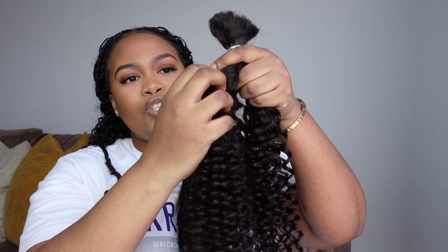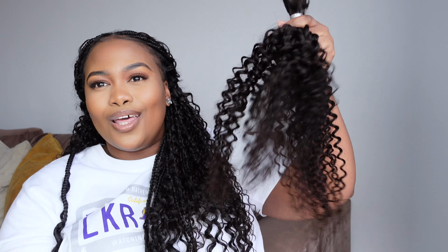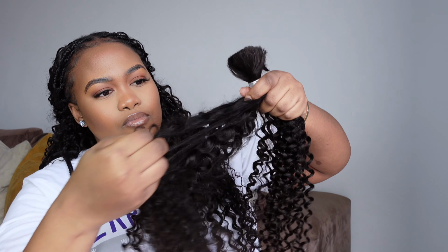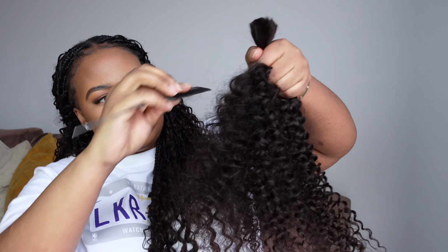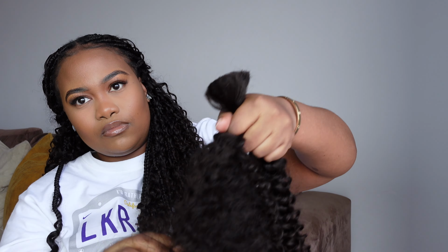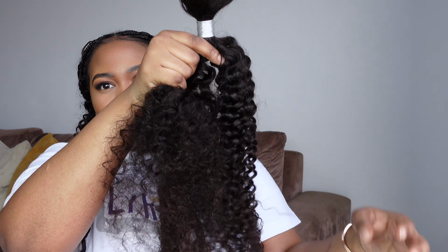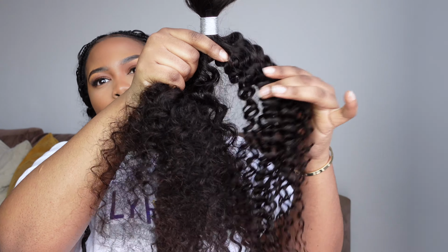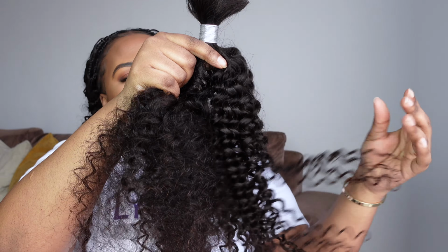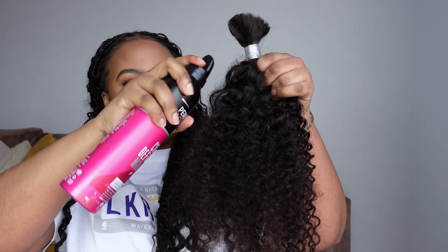So we're just gonna separate the curls using our hands. Look how they bounce back. Look at that. So this is after I combed out the curls, and of course this is the original curly extension. This is how they look straight out of the box, nice and defined. So right now I'm going to use mousse to define these curls.